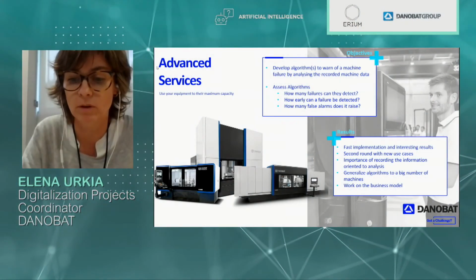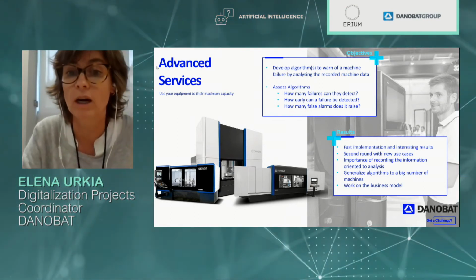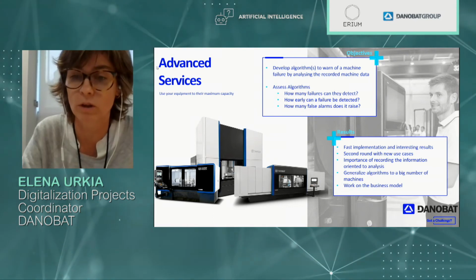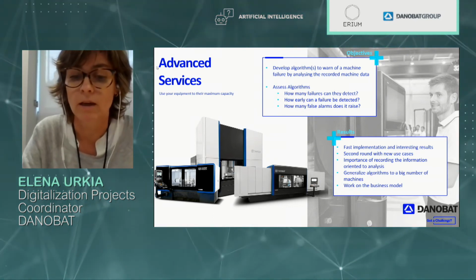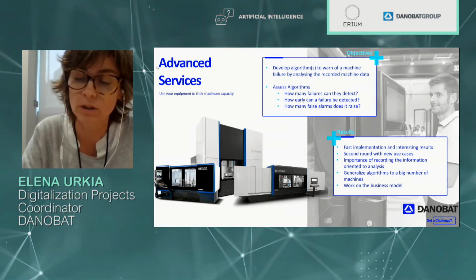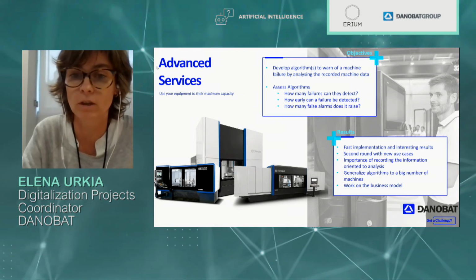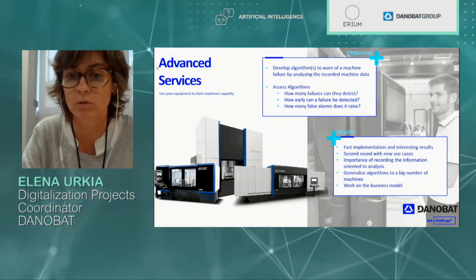We have to say that as a result, we are very happy with the fast implementation and the interesting results that we got. We were able even to have a second round with new use cases to be tested. We also learned about the importance of recording the machine data with a format that is oriented to the later analysis that we wanted to make.